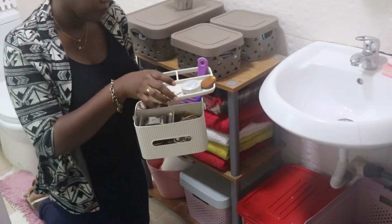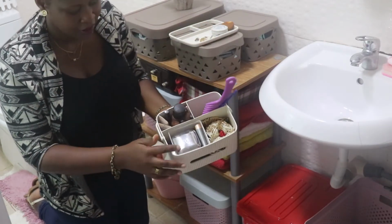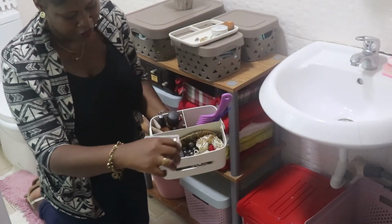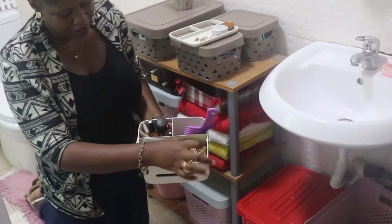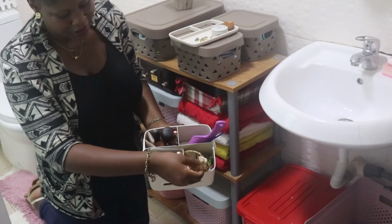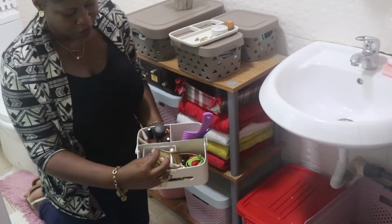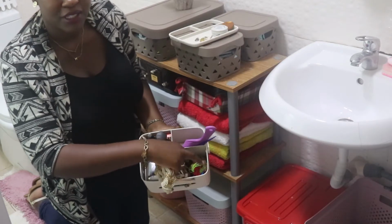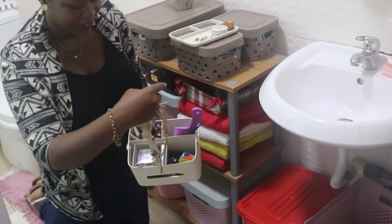So here I've organized my makeup here, extra makeup down there, and my jewelry. These are my beads. I have this neutral color with a gold bead. I have this gold necklace and then the multicolored beads and the black one there.